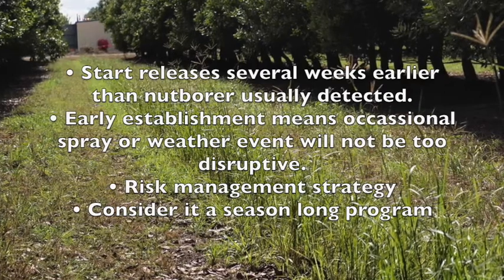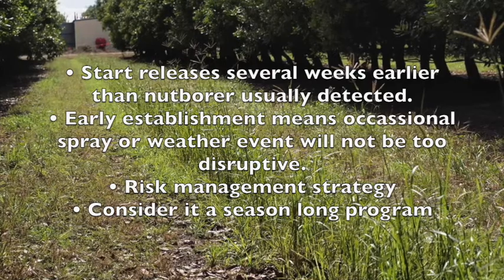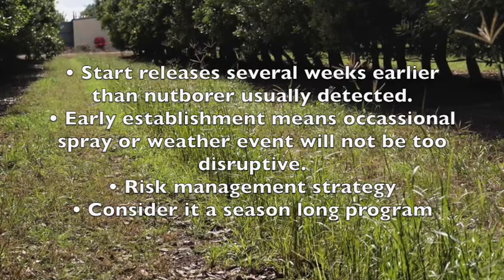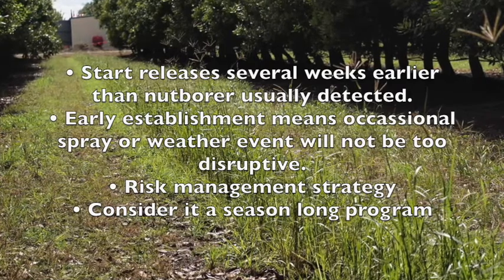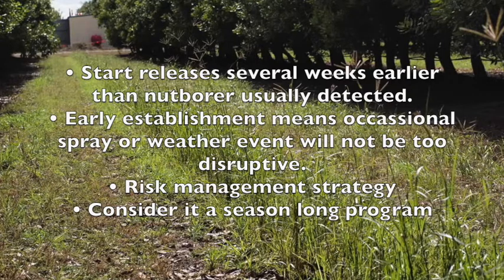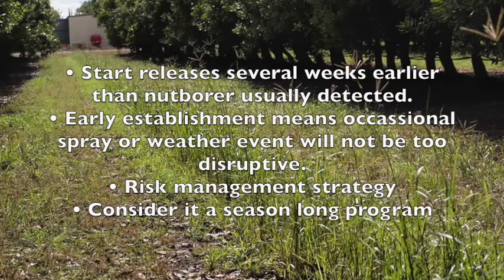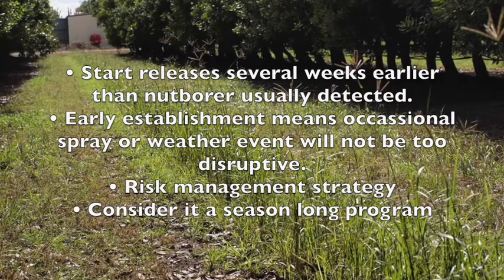The whole strategy is a type of risk management, as we don't know in advance when an adverse event may occur, and similarly, some releases will be more effective or timely than others, and it's hard to know this in advance. It's best to consider that you are ordering and paying for the whole program, not individual releases.